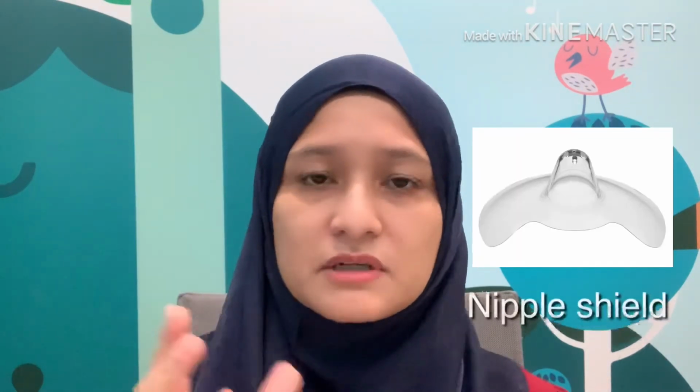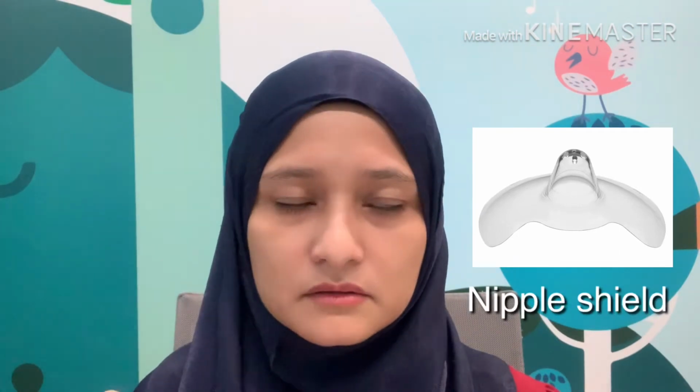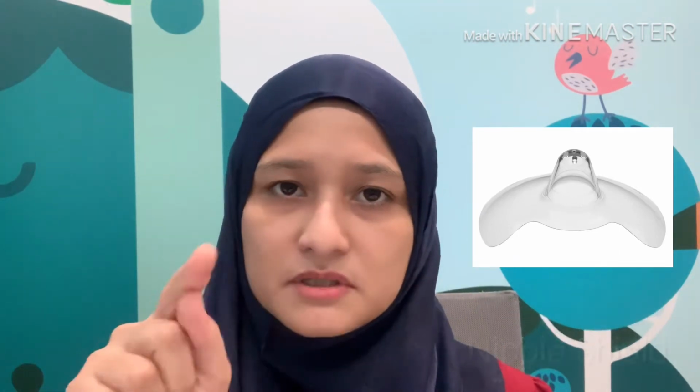Another thing, if you're using a nipple shield, for example mothers who have inverted nipples, you can fill up the tip of the nipple shield with some milk first, and then let the baby suckle. The baby will be very happy because there's immediately milk there. These are the methods that we use for relactation as well, for example for mothers who haven't been breastfeeding for a long time or who are taking an adopted child, so we opt for these tactics as well.